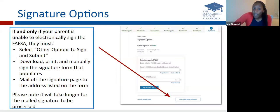Now, if your parent is not able to electronically sign the FAFSA, and the reason that they wouldn't be able to sign the FAFSA would be due to not having a social security number, they must select other options to sign and submit. Once they do that, they will be prompted to a screen where they can download and save a form that's going to populate the relevant information. They will then need to print this form and manually sign the form. On that form, it will contain a mailing address that signature page needs to be sent to.